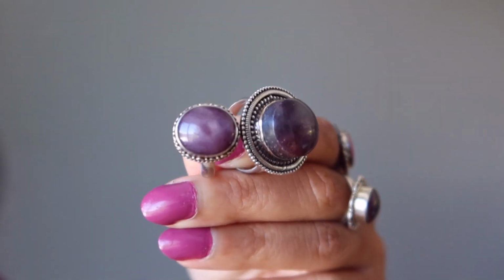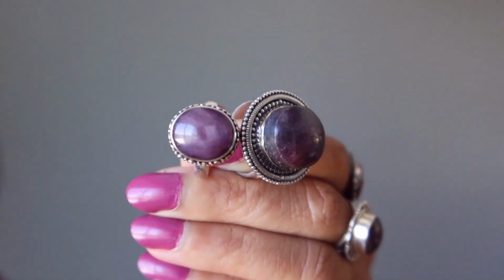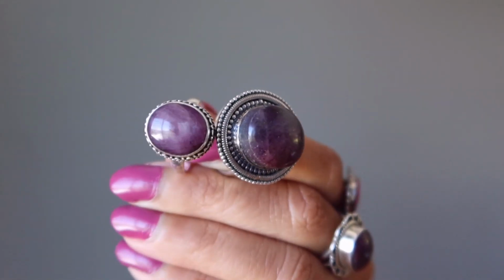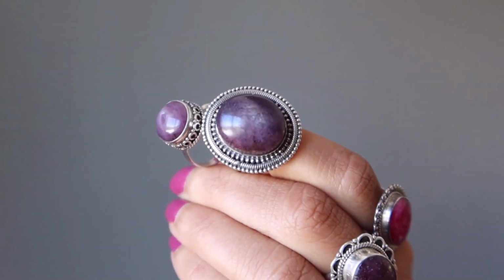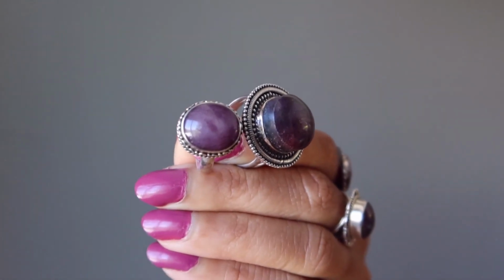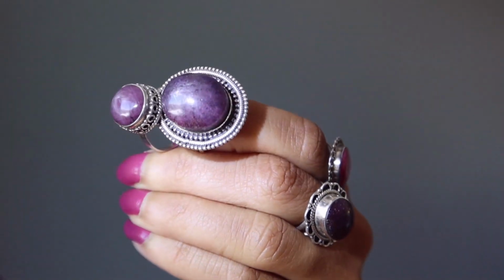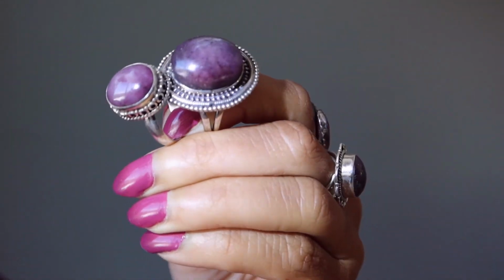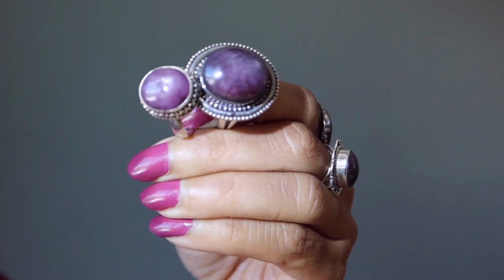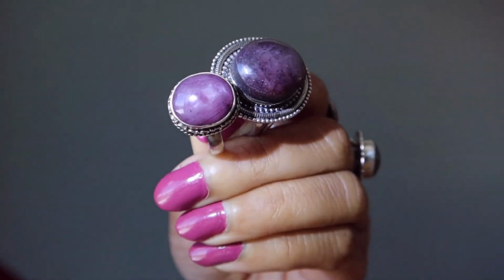Now I'm going to show you a special type of ruby called star ruby. So you might already be familiar with asterism or the star effect. We have some dancing star rose quartz spheres as Satin Crystals, which you might have in your collection. Ruby does the same thing. When you shine a single source of bright light, you can find the point where the stone moves and the rays look like a little dancing star.